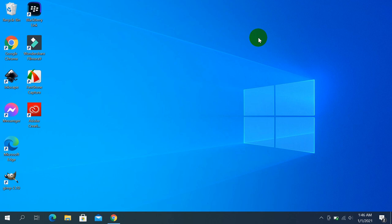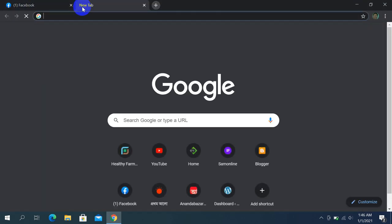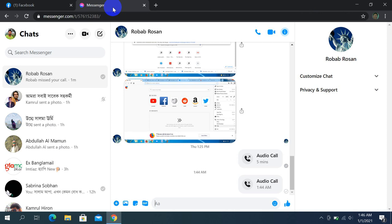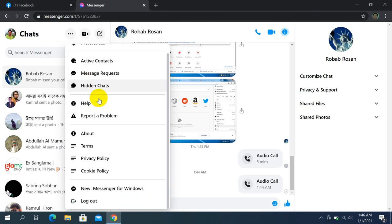Solution number 3, logout. Next, attempt to fix the problem by logging out from Facebook Messenger. To do so, open messenger.com. Then click on the settings icon at the top and choose logout. Restart the PC, then log in again to Facebook.